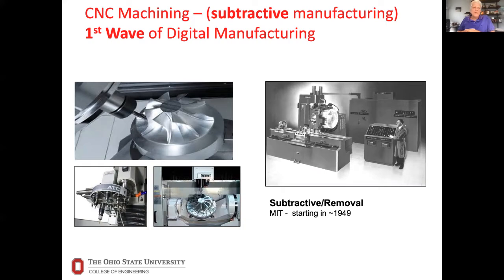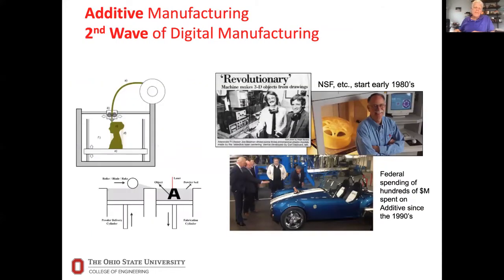First, we had subtractive manufacturing. And all these things take a long time to develop. Subtractive manufacturing was initially developed just after World War II at MIT, still developing today. Additive manufacturing, again, has a history that precedes even the 1990s into the 1980s. These ideas were being developed, and they're still being developed today.